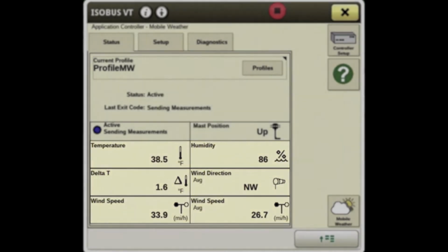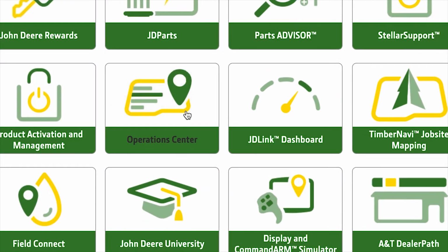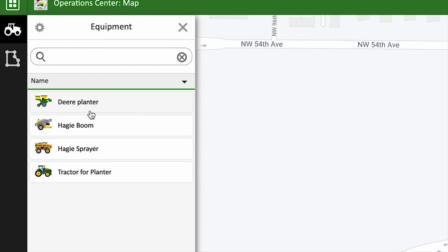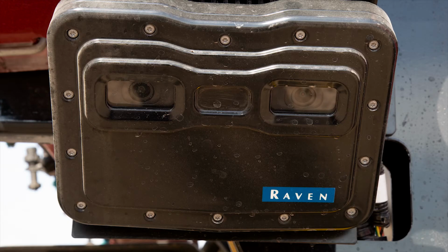Couple all this together with the John Deere Operations Center and you have an end-to-end precision ag solution for your John Deere application equipment. One key feature that we want to call out that was installed on the John Deere sprayers and that we've seen on the Case sprayer was camera guidance. John Deere calls this Vision Row Sense.